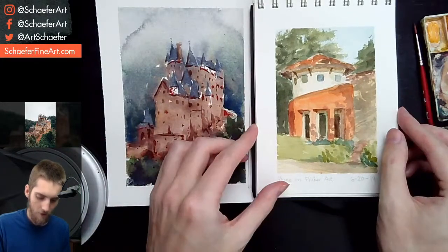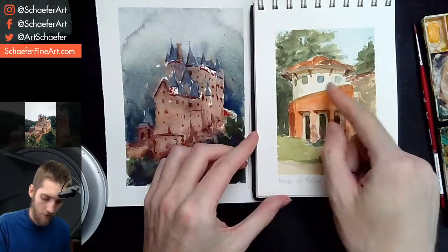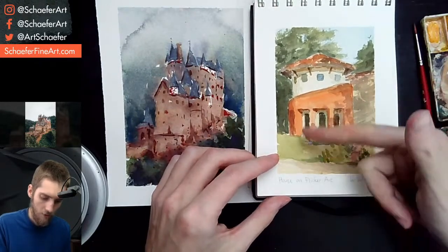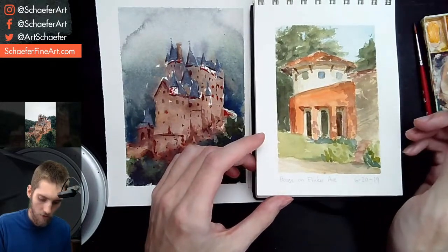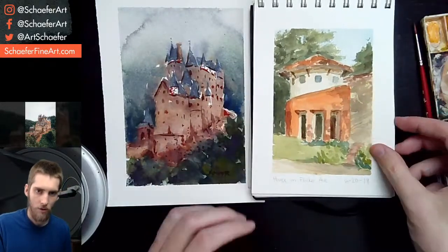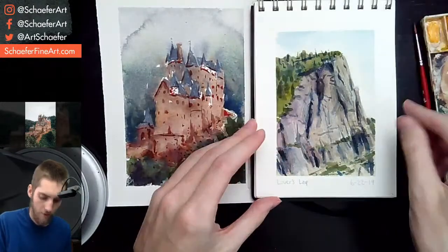But I just thought about this one because it has this turret on this person's house and just the amount of time it took me. This was like a 45-minute painting, but it probably took me a while to draw this thing out and measure it as well. But this was like 45, 50 minutes, pretty much same as this one. So imagine that. Yeah, some of these are bad, not that great.